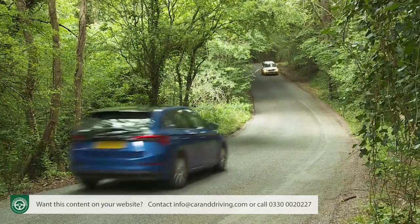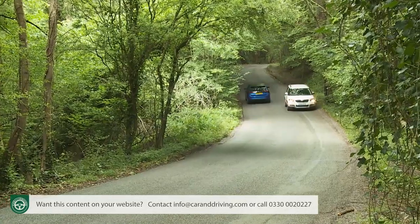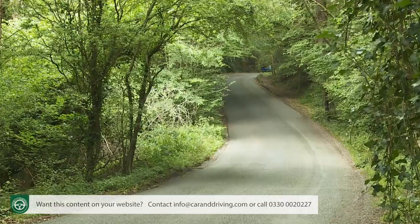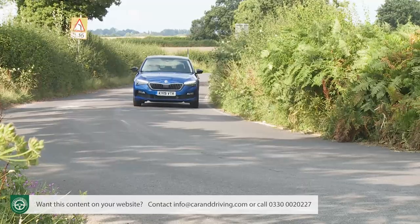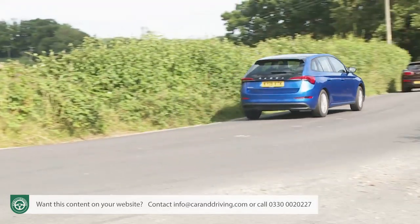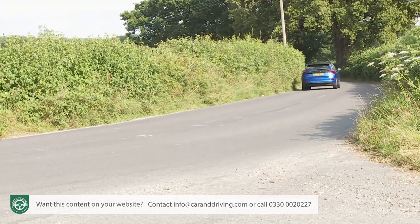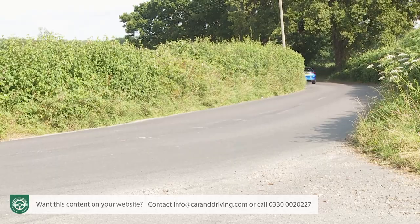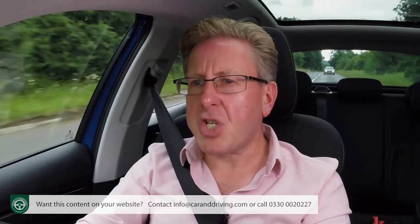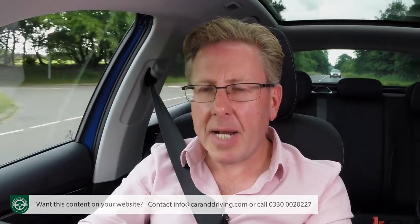But a 1-litre TSI 115 PS manual Scala records exactly the same WLTP-rated combined cycle fuel figure as the two cars just mentioned, 50.4 mpg. And its NEDC-rated CO2 return, 113 grams per kilometre, actually trails those two models by 6 grams per kilometre. So something must be not quite optimal somewhere. Perhaps we're being overly picky here.